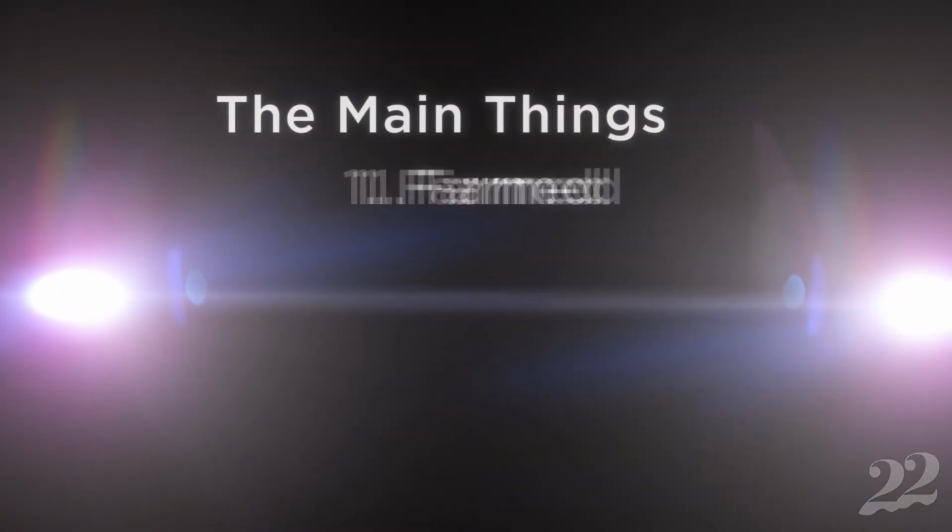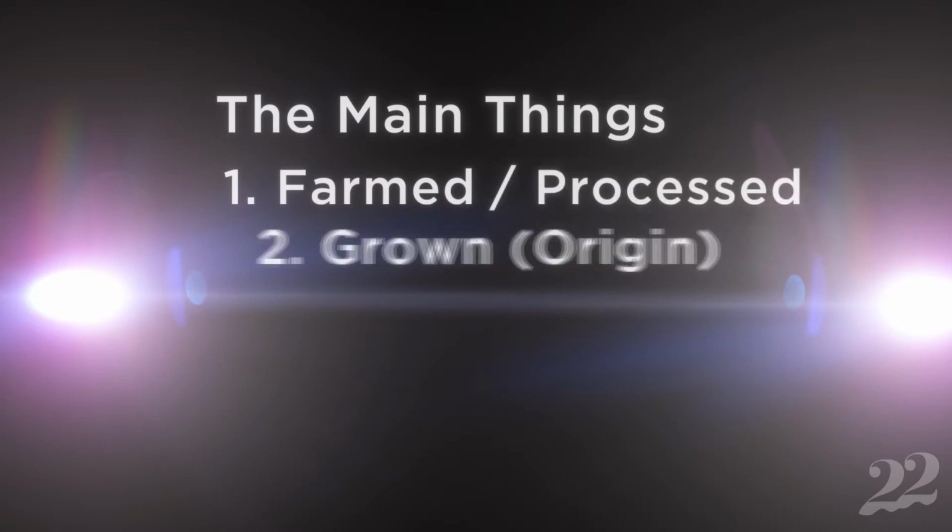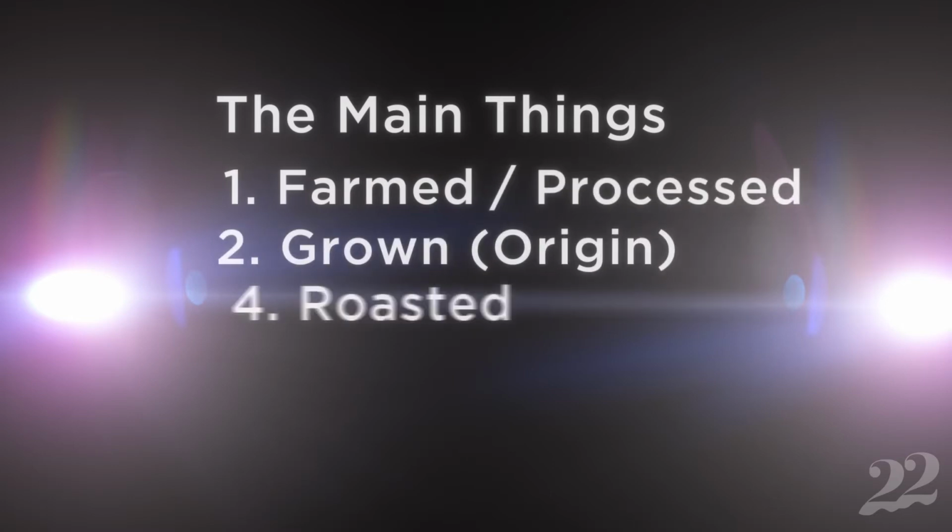So there's a lot of things that go into it, and it can seem kind of confusing, but it's not like super complicated. So that's what we'll go over today. But the main things that go into it are how it's farmed and how it's processed, where it's grown, how it's roasted, and how it's brewed.